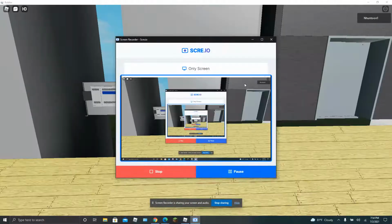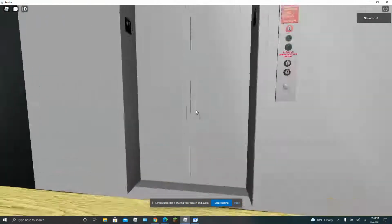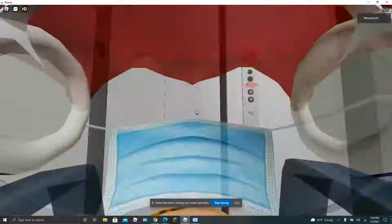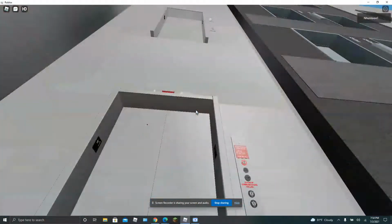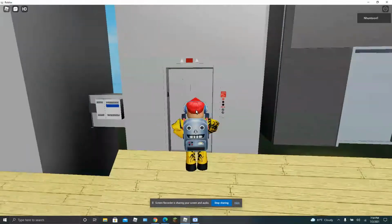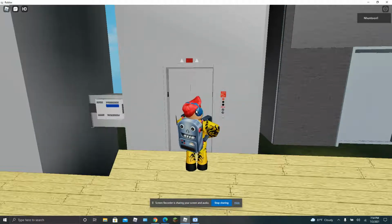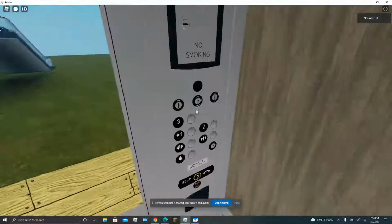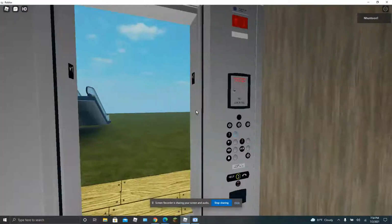Time to move on. Now, moving on, we have this ThyssenKrupp elevator, my favorite brand of all time. And we just gotta wait for it. And now it's here at 1. And we're gonna go up to 3. This one was installed in 2013.